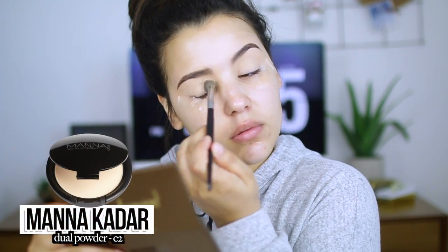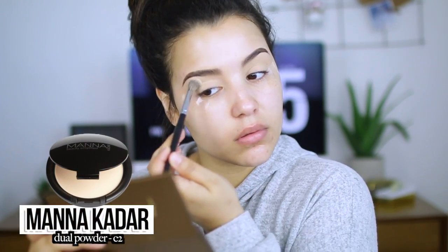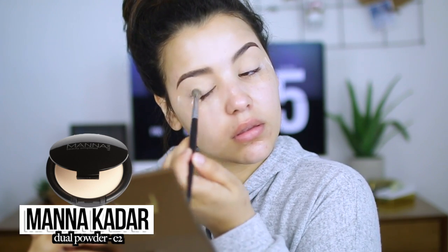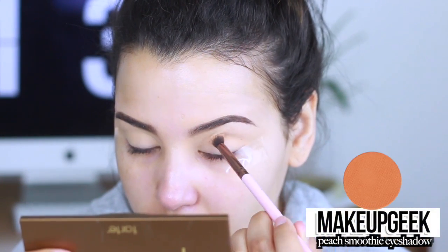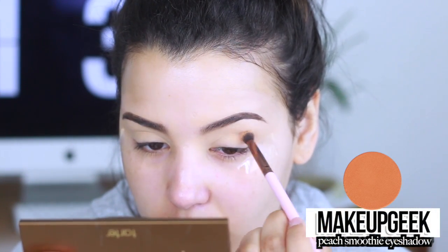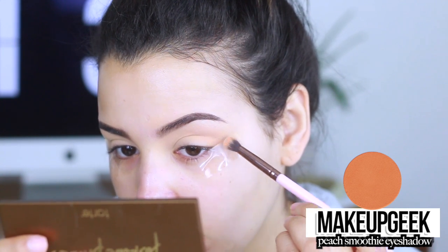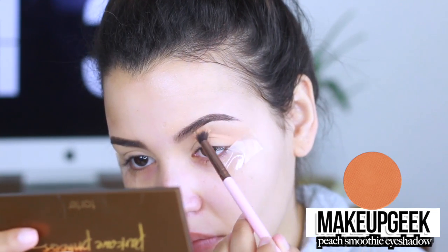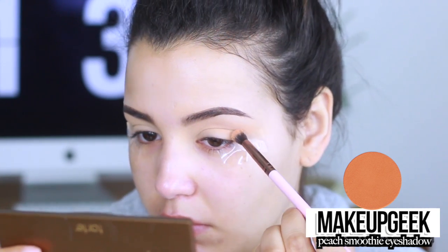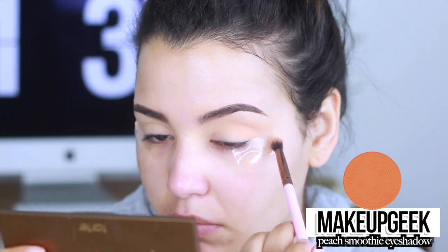After I apply my eyeshadow primer, I always like to set it with a little bit of translucent powder. This is Mana Kadar's Dual Powder in C2. For my transition shade, I decided to go in with Makeup Geek's Peach Smoothie eyeshadow, which is one of my all-time favorite eyeshadows to put in the crease as a transition color. Now, this may seem like a very pointless step, but I can guarantee you it is super important for ensuring that all your eyeshadows blend together very nicely.